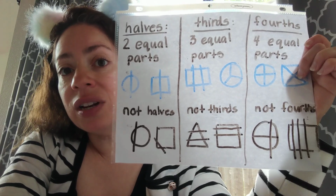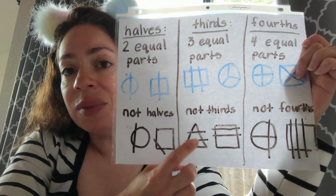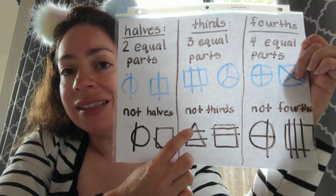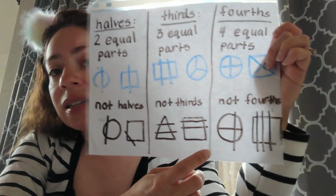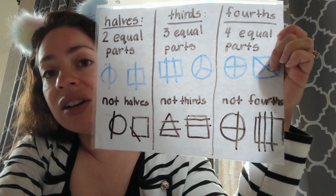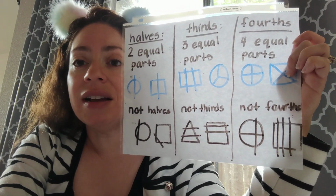Now look at this one. These are examples of not thirds. So don't get fooled by these either, because see this little itty bitty piece at the top of the triangle? It's not equal to the bottom part. Take a look at this. These are not fourths. Why? Because they are not equal.